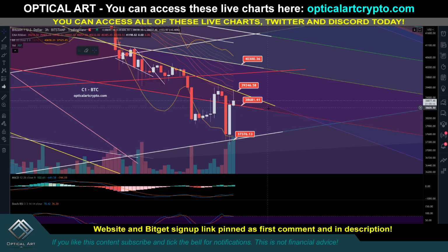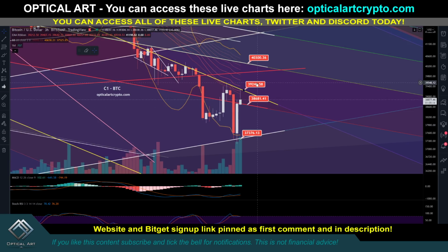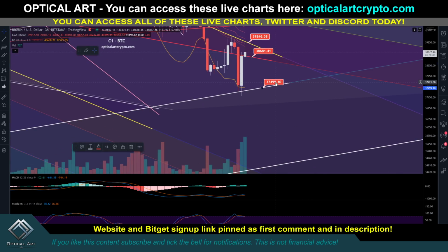So, guys, that's pretty much it. Just pay attention. This is the C1 chart. If we do get above 39,246, next point to watch is going to be around 40,300, and you've got very strong support down here around 37,500. If that breaks, guys, the next strongest support I have on the C1 chart is all the way down here at 34,762. Guys, that's it.